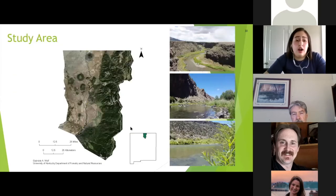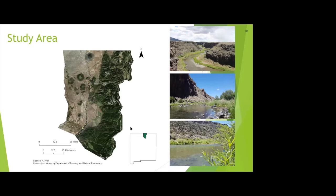All of our latrine sites were contained within Taos County. Our northernmost site is on the Colorado, New Mexico state line. There are 16 sites on the Rio Grande, 2 on the Red River and 2 on the Rio Pueblo.